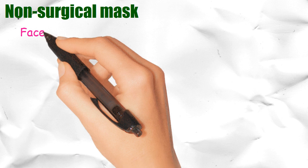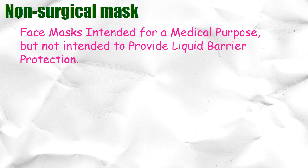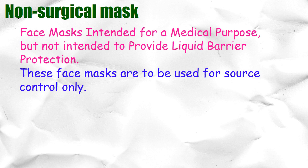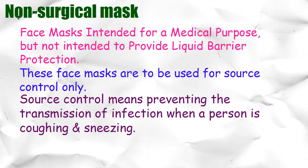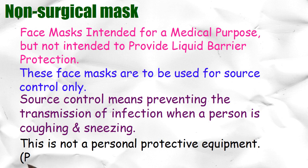Non-surgical mask. Face masks intended for a medical purpose, but not intended to provide liquid barrier protection. These face masks are to be used for source control only. Source control means preventing the transmission of infection when a person is coughing and sneezing. This is not a personal protective equipment, PPE.